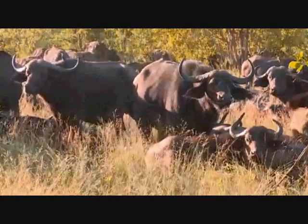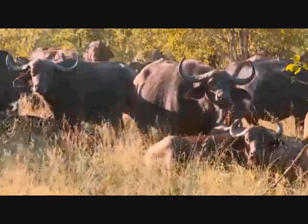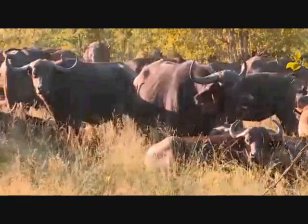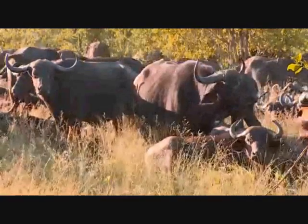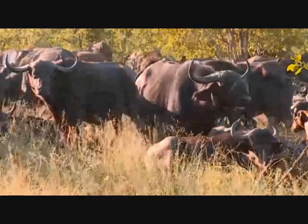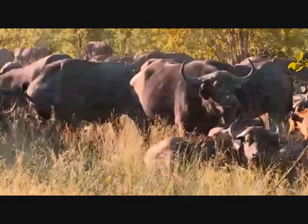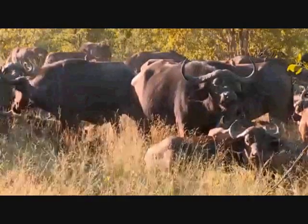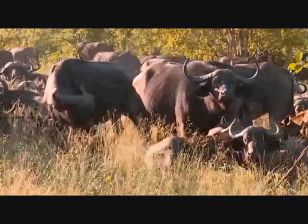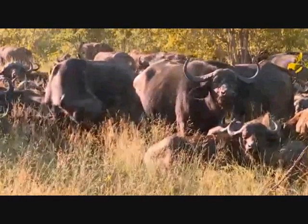Lots of oxpeckers. Remember, we should be looking carefully to make sure there's no yellow-billed oxpeckers in the herd. So far, all I've seen is red. As I said a few days ago, the yellow-billed are quite rare in this area. Their technique is slightly different, the red-billed and the yellow-billed. Pretty much the same now.